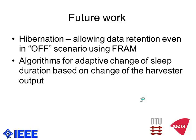And in the future, we're going to add an FRAM module so we can store the data in order to improve the algorithm for waking up and determining the wake-up period.